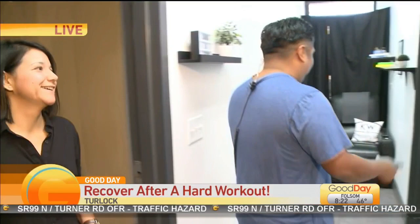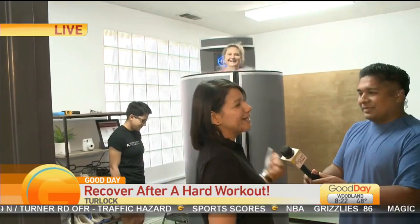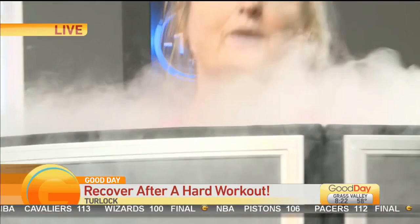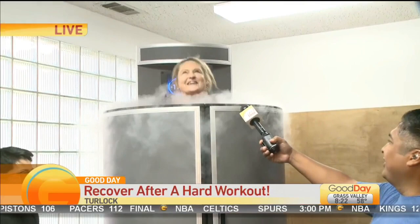I got to go in here because I think that you're freezing people. Oh, what is this cool thing? So this is a whole body cryo chamber. Ours is nitrogen run, so it gets to minus 280 degrees. But we start you off slow. And what are the benefits of this? Battle inflammation, pain management, muscle recovery. Do you like it? I love it. Oh, it's freezing. Oh my gosh. Okay, talk about making your body feel good. And that's what it's all about, making your body feel good.